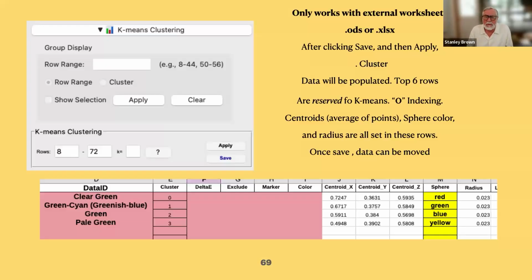The k-means is a mathematical formula that determines clusters by looking at the data. If you give it a range of data, in this case rows 8 through 72, and I say there's going to be 4, because the catalogs say there's 4 different colors, so I'm looking for 4 different clusters here. I can calculate that. Once you run it, you can save it to your spreadsheet. It has to be an external spreadsheet, and once you run it and save it, you have to reload your spreadsheet to get the spreadsheet to update.